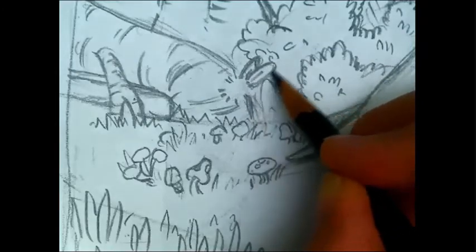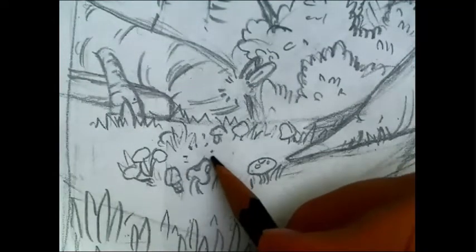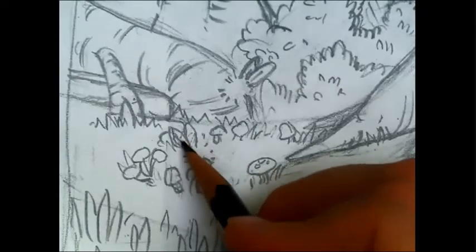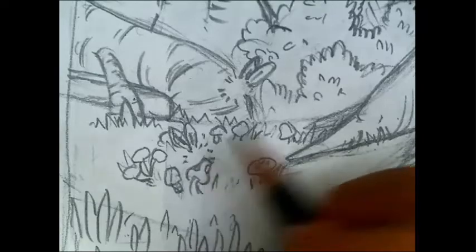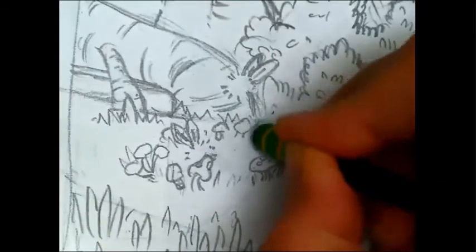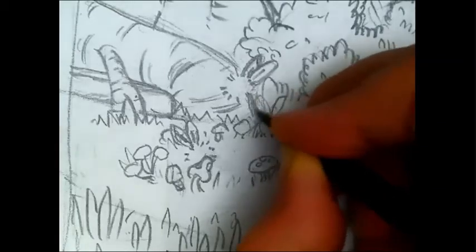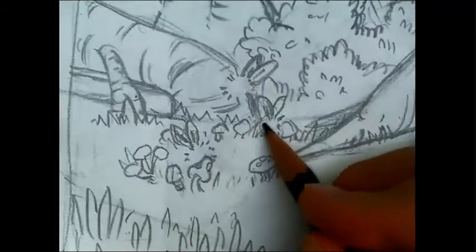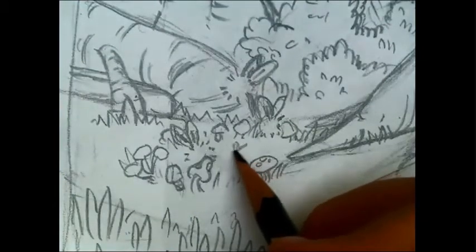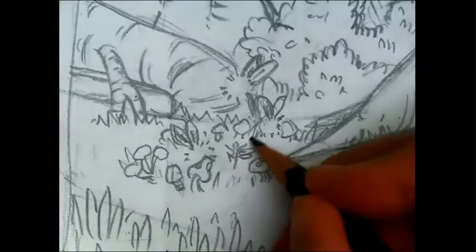It'll make more sense when it's in color. But for now we'll just put these little starbursts with some wings. If you can manage to draw a little humanoid shape this small, good luck. See if I can do it. Tiny little fairy dancing away. Wing. Wing. Oh, so tiny. And also surrounded by light.